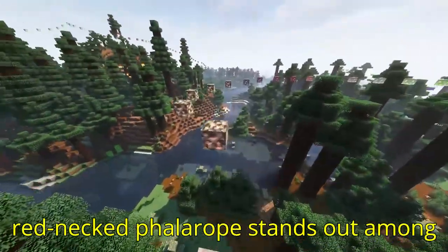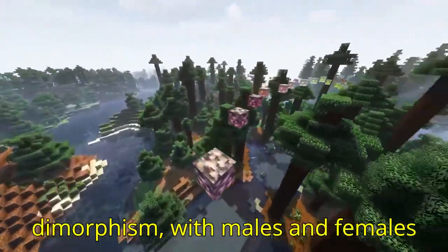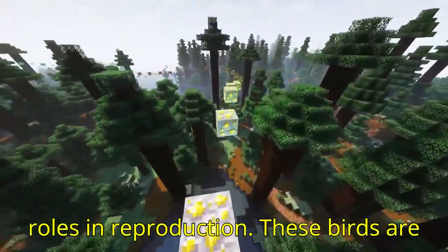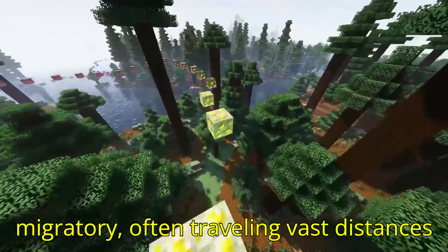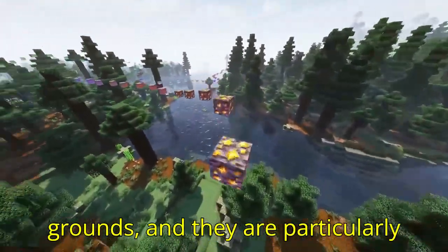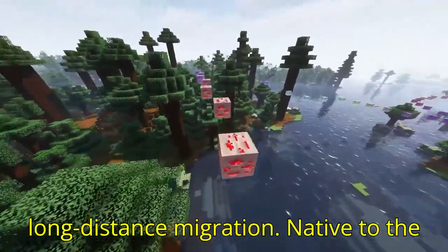The red-necked phalarope stands out among shorebirds due to its unique sexual dimorphism, with males and females exhibiting different physical traits and roles in reproduction. These birds are migratory, often traveling vast distances between their breeding and wintering grounds, and they are particularly notable for their impressive feats of long-distance migration.